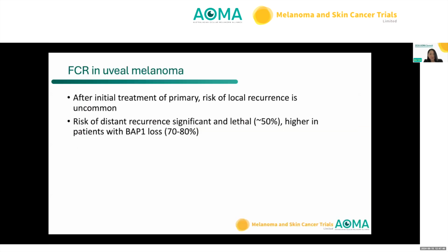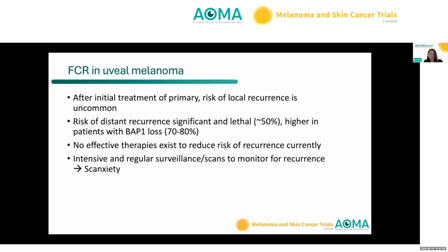It's relevant, I guess, in uveal melanoma, especially in those with a higher risk of recurrence with BAP1 loss, but also the fact that sometimes, despite the ongoing trials, there currently are not effective therapies to reduce the risk of recurrence. And intensive scans of patients with advanced uveal melanoma can lead to scanxiety.